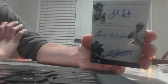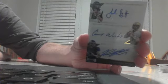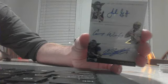LA Rams, Philadelphia Eagles, Denver Broncos. Would you look at that? And it's 25 out of 25, last one made. So, yeah, we are definitely going to have to randomize that between those three teams.